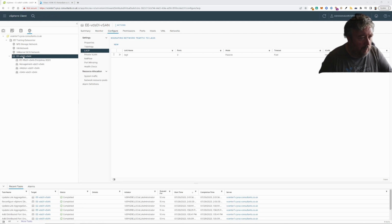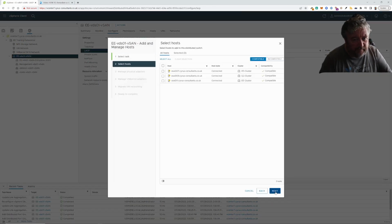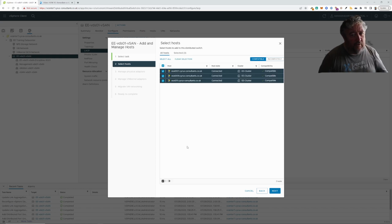So I'm going to right click the distributed switch, and I'm going to select add and manage hosts. I want to add hosts, so I'm going to select all hosts. Now you can maybe start to see the benefit of using a VDS. If we had 50 hosts, 25 hosts, we can add the same networking configuration to all hosts all at the same time.